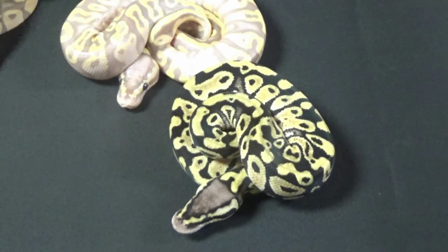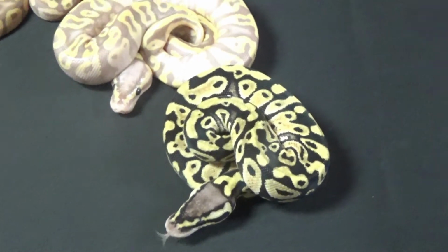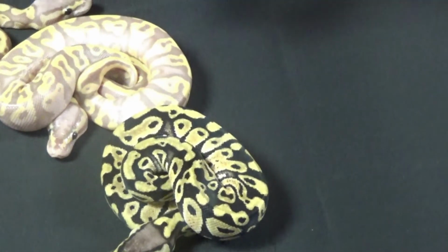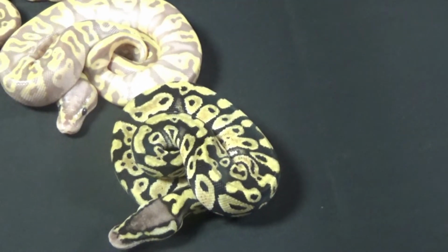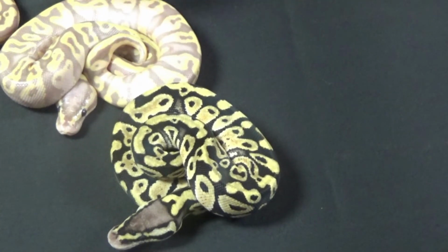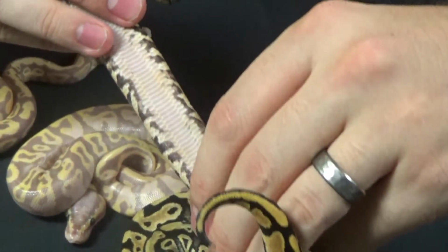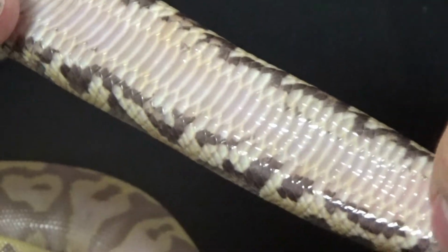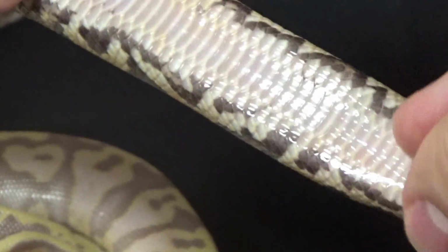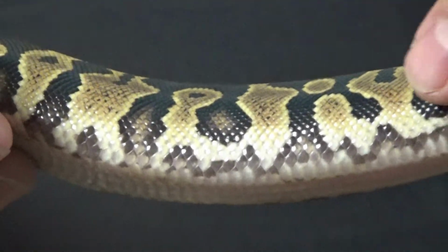Okay. So this girl, who will be staying here, is a yellow belly double het lavender clown. Some of these are going to start getting feisty on me. That's okay. Now look, I want you to see the belly. I don't know what the camera is seeing, but this has so much of that yellow coloring bleeding in from the sides. It also has a lot of speckling in the paler part of the pattern, the more tan part.